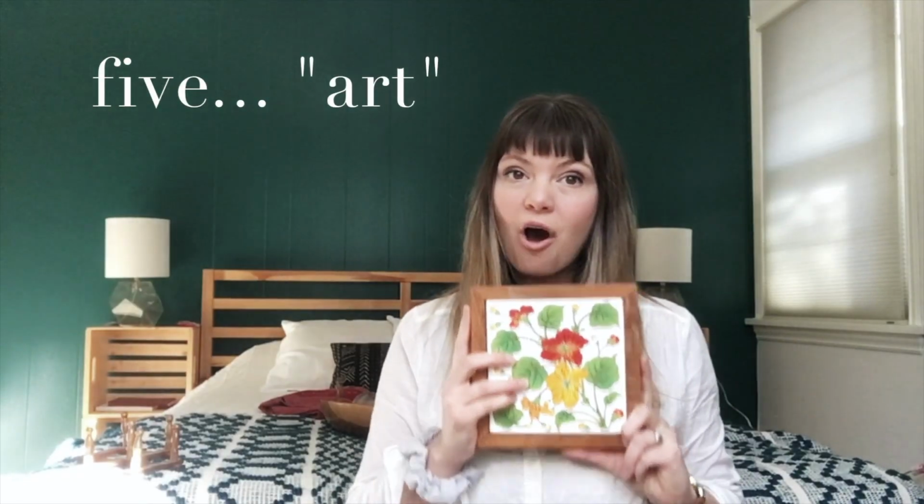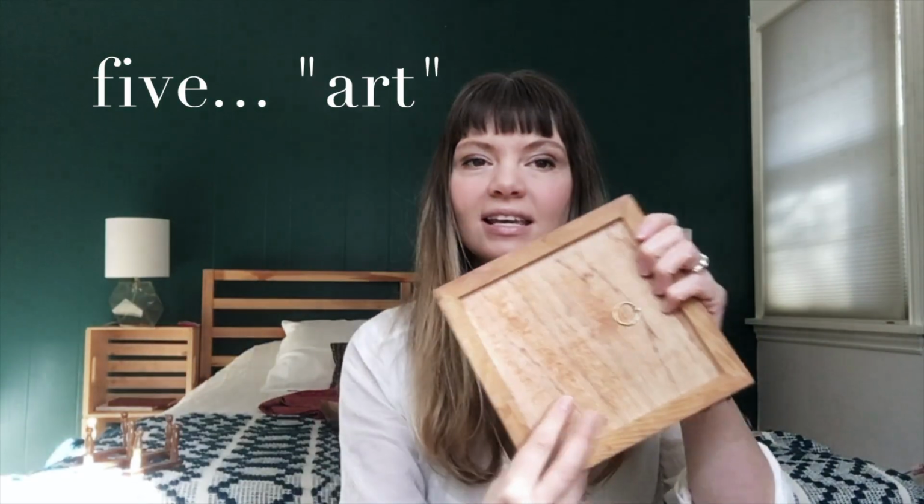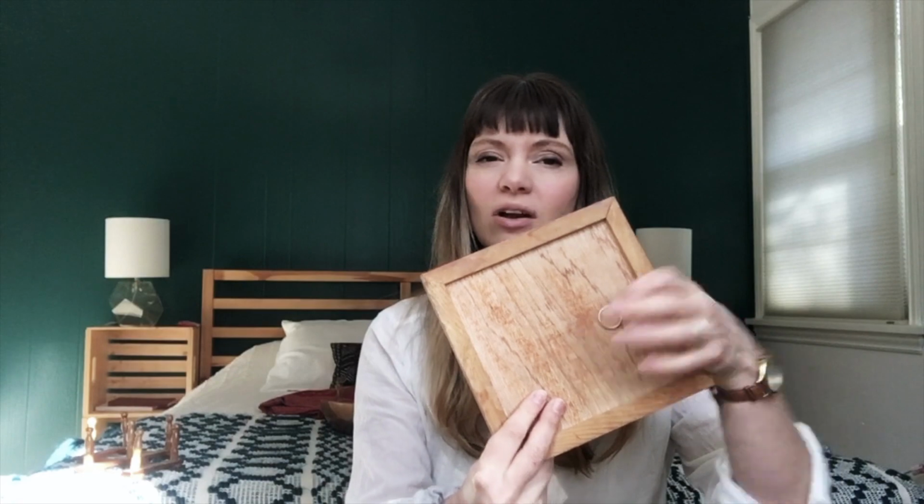Now this is actually a hot plate, and you can see that it was meant to be displayed on the wall, and I could certainly do that with it. At this point I just use it as an actual hot plate, but I like it because it sort of adds some interest on my table.